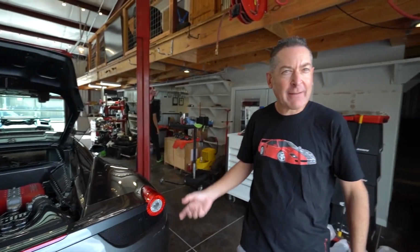All right, so we remember last time we were here together, the last exhaust system, the IPE stainless steel exhaust, had a little hole in it. Josh and his guys did a great job of patching it up, throwing it back in, and I've had it for about a month now, and it's been great. But today, now we're going to install the brand new Titanium F1 exhaust.